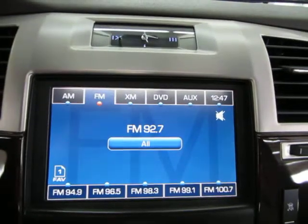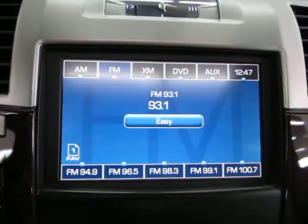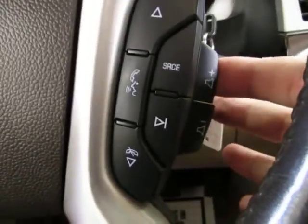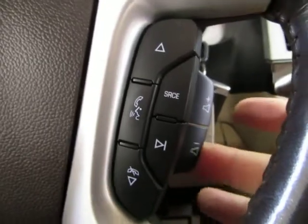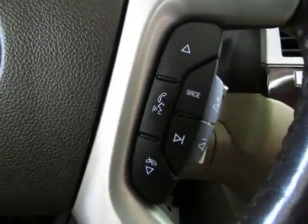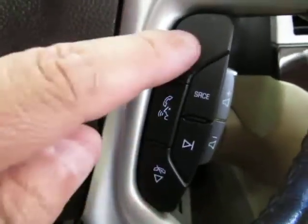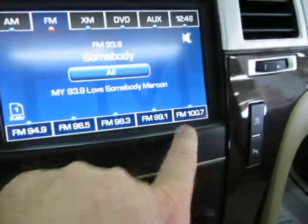Of course, no music. Alright, so you raise the volume here. Lower the volume here. You can mute it here. These buttons here, they're to navigate about your preset stations. Those are the ones that you set here yourself, which of course can be changed.